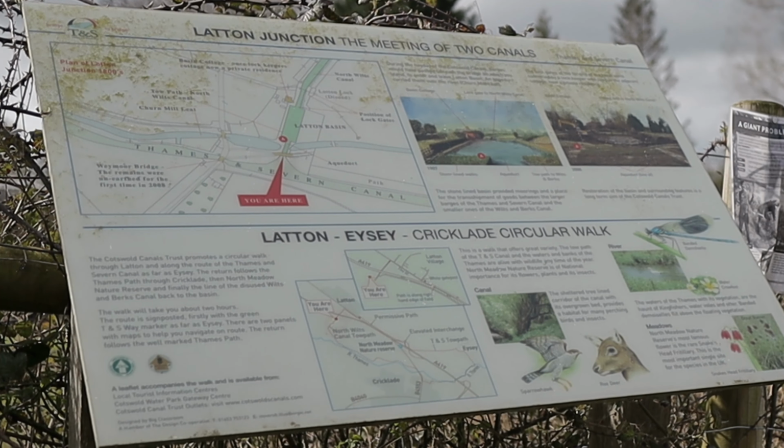Before they got to the basin, though, they went over a little aqueduct across the River Churn that no longer stands. It's very similar to the missing aqueduct we saw in the last update, update number 7. A bit further on, between Eastington and South Cerney, of course.